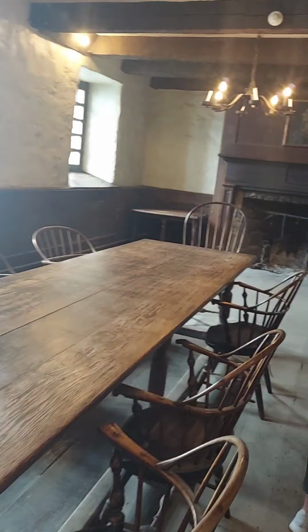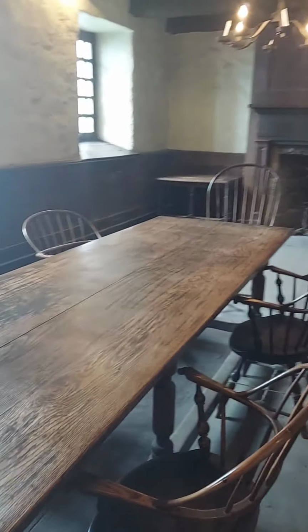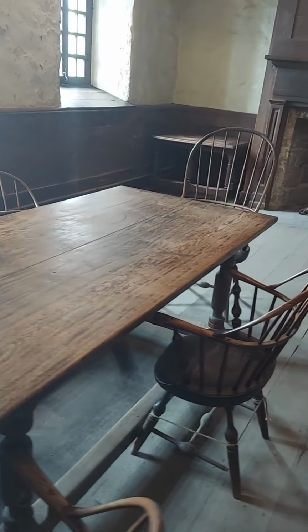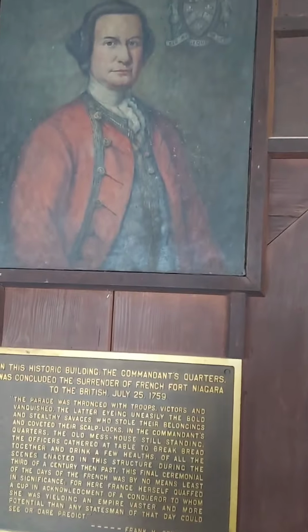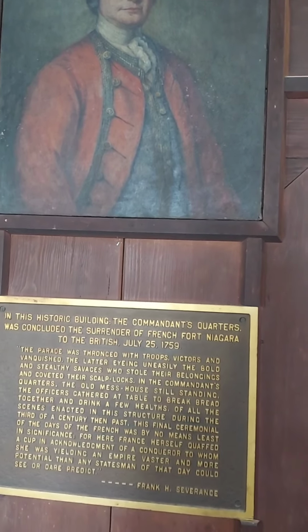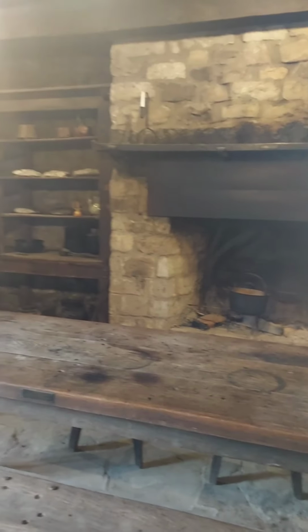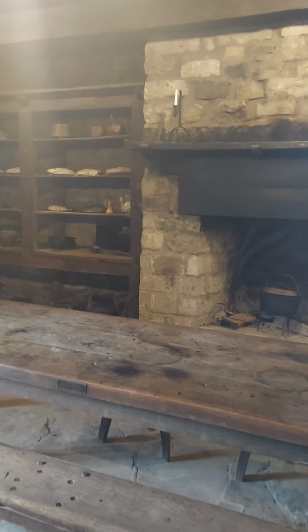Dining room for the officers. You got 2 fireplaces, one on either end. Look at these chairs. They're cool. I wonder if they're original. They look super old. Yeah. Commander's quarters. Dining room, looks like.